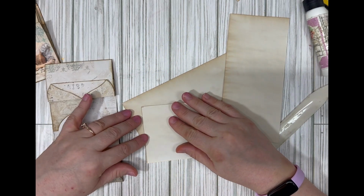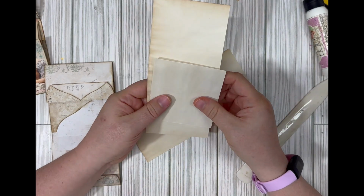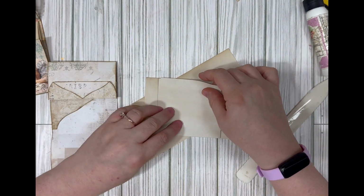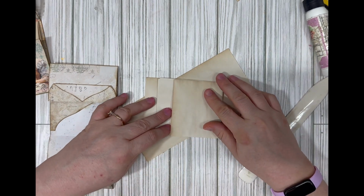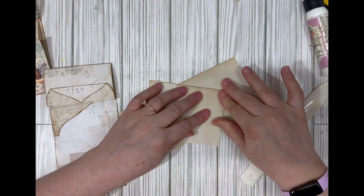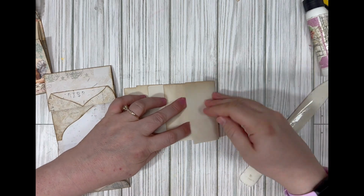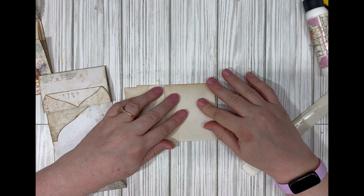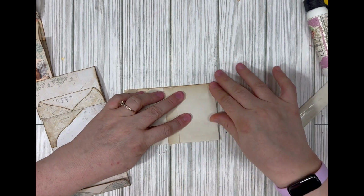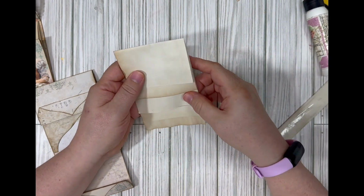So I'm going to do one that is half. I'm going to bring one, probably about 5/8 of an inch. Kind of make this. Okay. And then my last one, do the same distance apart. Okay, so here's my little waterfall notebook. You could just fold it in half. You don't have to do a waterfall.